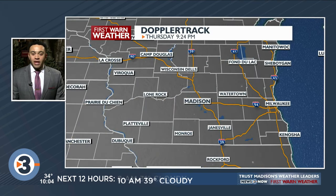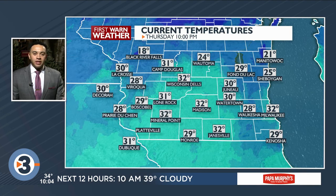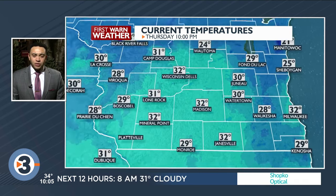Now, right now, rather dry across southern Wisconsin. It's going to mainly be like that over the next 24 hours. But as we get into parts of Friday, we could start to see some small, isolated showers of rain and or snow, but we'll get to that in just a few moments. Current temperatures around southern Wisconsin: 32 degrees apiece from Madison, Mineral Point, and Janesville. Around Dane County, we're very uniform, outside of Sauk City at 34 degrees and going toward Edgerton at 34 as well.